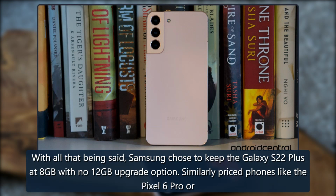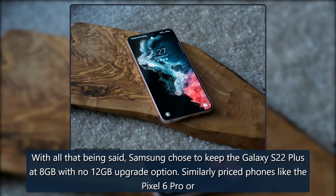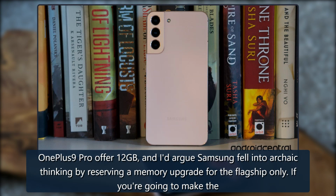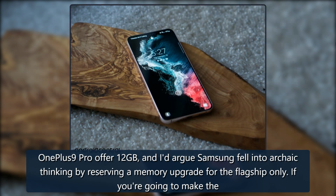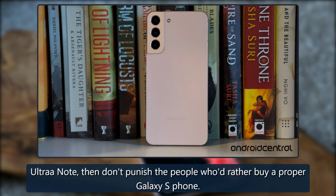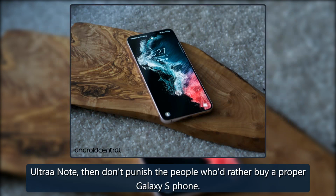I am grateful for it. With all that being said, Samsung chose to keep the Galaxy S22 Plus at 8GB with no 12GB upgrade option. Similarly priced phones like the Pixel 6 Pro or OnePlus 9 Pro offer 12GB, and I'd argue Samsung fell into archaic thinking by reserving a memory upgrade for the flagship only. If you're going to make the Ultra, then don't punish the people who'd rather buy a proper Galaxy S phone.